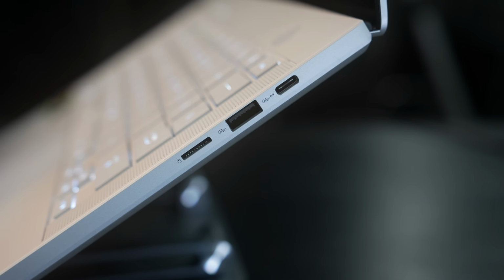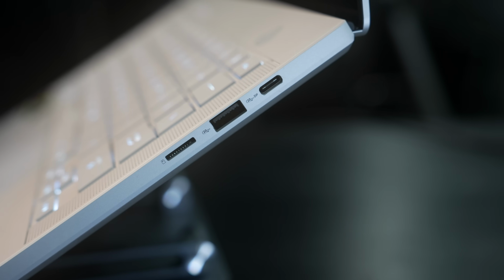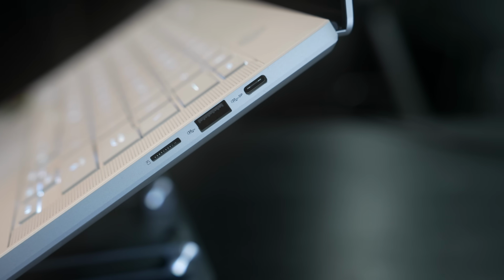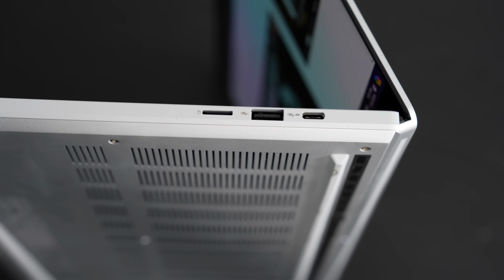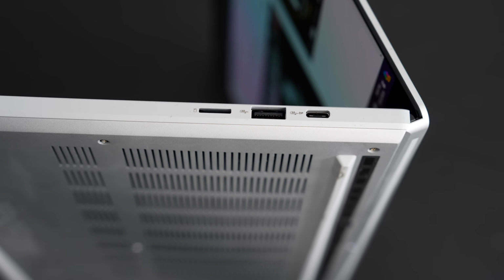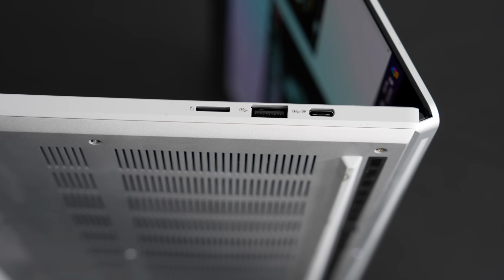Moving over to the right side is a micro SD card reader, a USB Type-A port, and a USB Type-C 3.2 Gen 2 port to round out the ports on this unit. And I would say all in all, a pretty good port selection here, although I do prefer a full-size SD card reader over a micro SD card reader, but I'll take a micro SD card reader over nothing, that's for sure. That's just my thoughts on it.